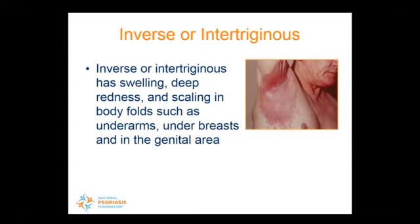Next is inverse or intertriginous psoriasis, which is characterized by a very deep redness, as you can see here in this picture. And inverse psoriasis is commonly found in the body fold areas, such as the underarms here, or under breasts or genital areas, which makes inverse a very severe and deeply impactful type of psoriasis.